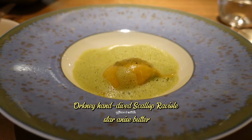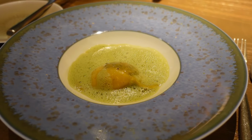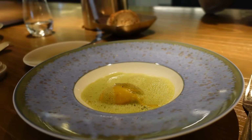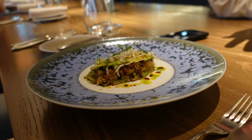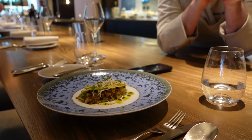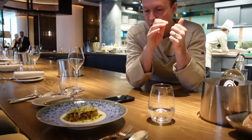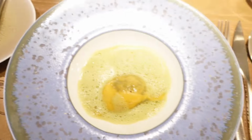So for you is the scallop ravioli, Orkney scallop, delicious product from Scotland. Inside there is a condiment made with parsley and shallot, and we serve it with a Noilly Prat and parsley emulsion. For you, sir, like a tacos. It's basically avocado with inside a rice condimented with some spice, a bit of vegetables, carrot, mushrooms. And it's seasoned with curry oil, parsley oil, and a bit of soya sauce with ginger gel. Hope you like it. Thank you very much.